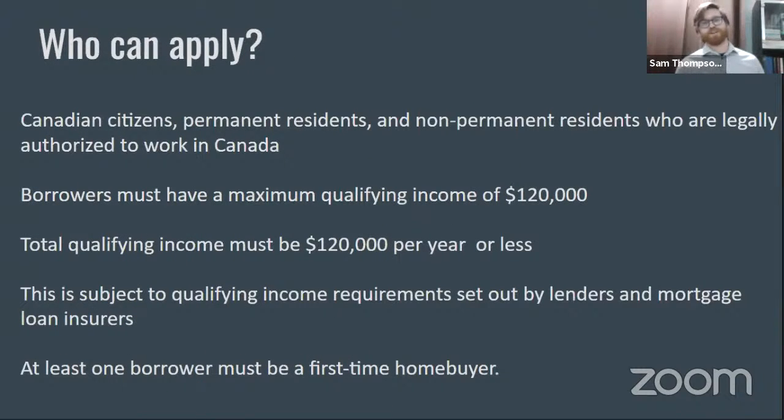So let's just look quickly at who can apply. If you're a Canadian citizen, a permanent resident, or a non-permanent resident who's legally authorized to work in Canada, you can apply for this. Your household maximum qualifying income is limited to $120,000, and the maximum borrowing amount is capped at 4 times your household income. So say your household income was $100,000, then the loan is maxed at $400,000. And again, at least one of the borrowers must be a first-time home buyer.